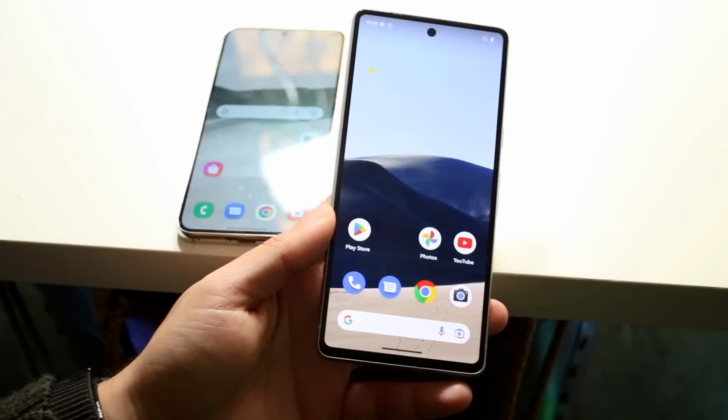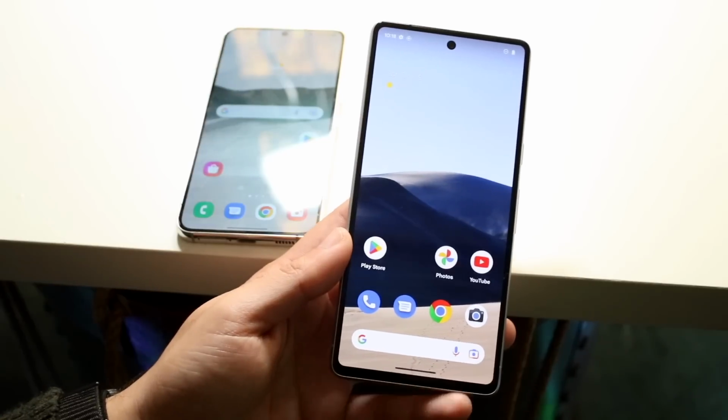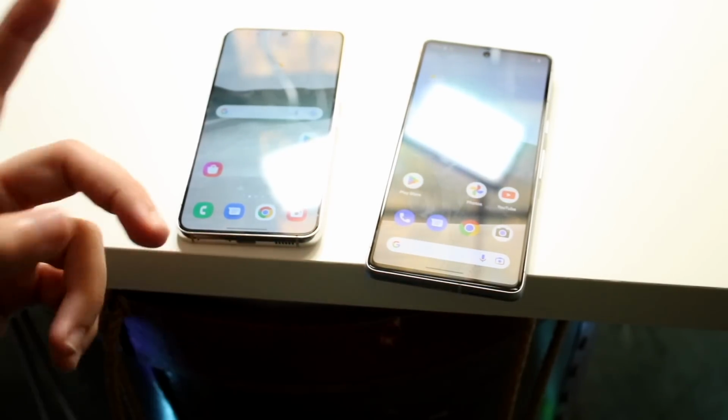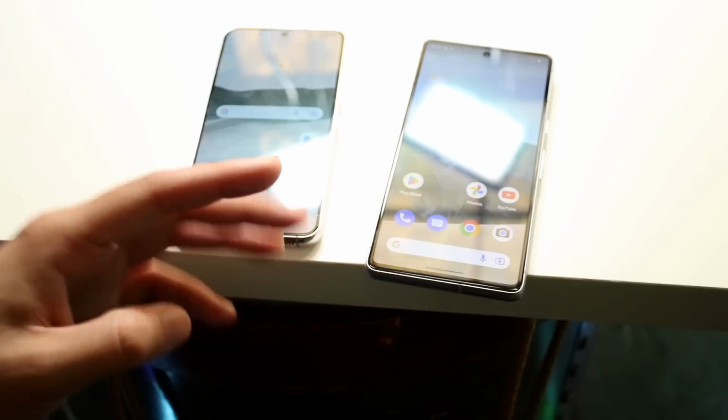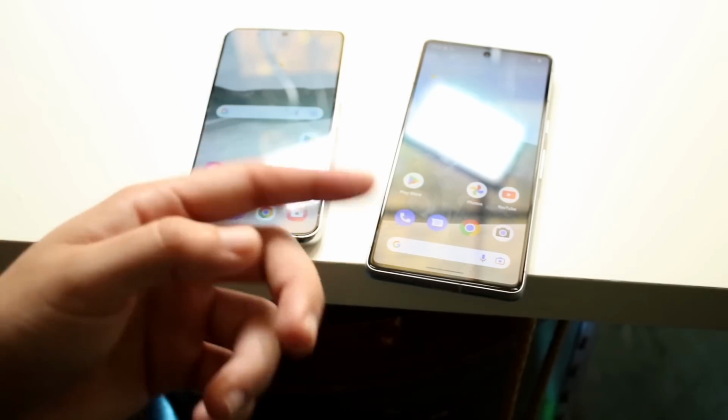Now let's go into a speed comparison between both these phones. The Pixel 7 has that Google Tensor G2 chipset inside of it with 8GB of RAM, where the Galaxy S22 has that original Qualcomm Snapdragon 8 Gen 1 chipset inside of it with 8GB of RAM as well. So let's go and see which one's the faster one between both.